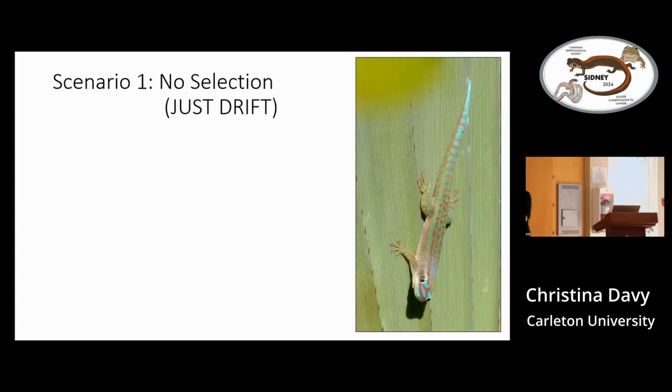We have a gecko. It could even be a Phelsuma. And in this case, we're going to model what happens when a gecko population is not under selection at all. So the first thing I'm going to ask you to do is start with 10 individuals. Those little chocolates are each geckos. Can you please pull out, and you should have two colors, 10 individuals of one color. Okay, does everybody have 10 of one color pulled out?